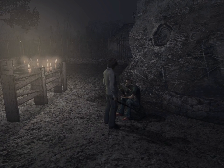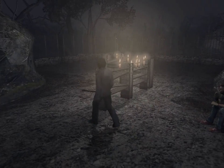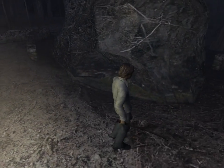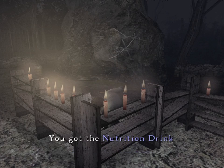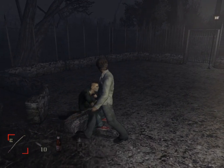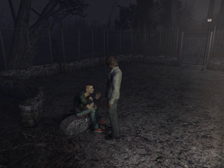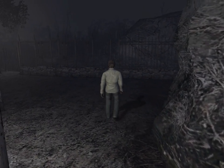Well, that is certainly some exposition to fill us in on some backstory from Silent Hill 3, I guess. Yeah, Jasper is a bit of a weird guy, and I don't know if having the last name of Gein is supposed to be an allusion to murderer Ed Gein and his social awkwardness, but, you know, we'll just pick up this nutrition drink, and you got anything else to say, buddy? Ceremony for talking to the dead. Yeah, that's real helpful. So yeah, let's just keep on trucking.